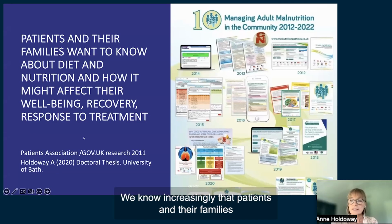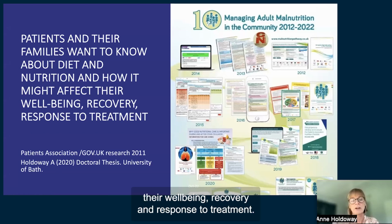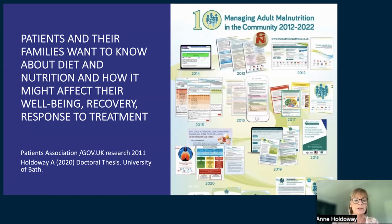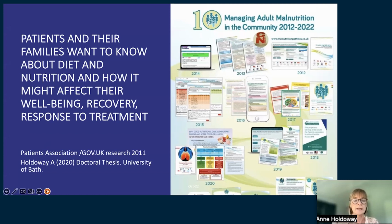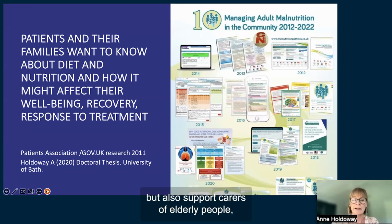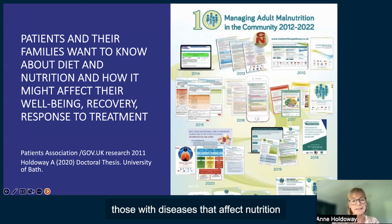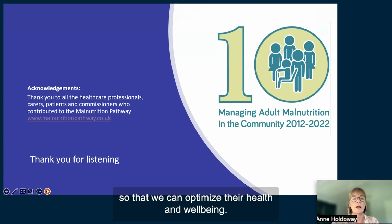We know increasingly that patients and their families want to know about diet and nutrition and how it can influence their well-being, recovery and response to treatment. And therefore, we hope that all of the resources in the malnutrition pathway look to support both the healthcare professionals in everyday practice, but also support carers of elderly people, those with diseases that affect nutrition, so that we can optimise their health and well-being.